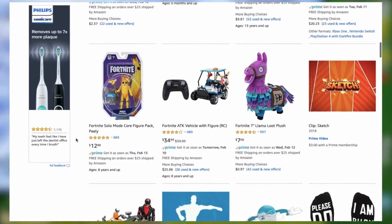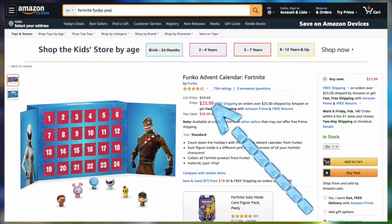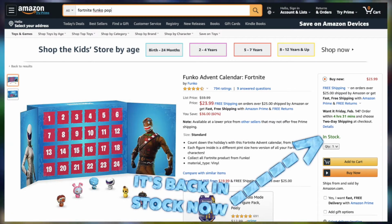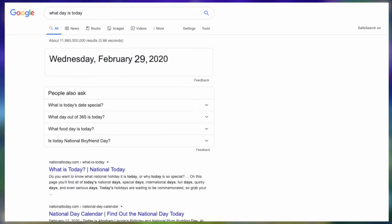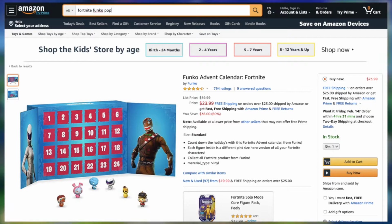Also, when scrolling through Amazon, I found this advent calendar for like $20, and I believe it has 24 of the minifigures in it, and there are only like 5 left, and it was $60 for the holidays, so despite it being long after the holidays, if you want a bunch of these figures for real cheap, you definitely should go and buy it.